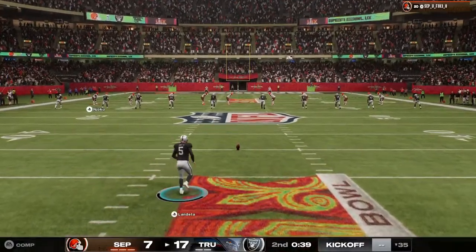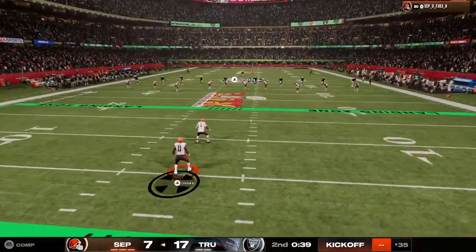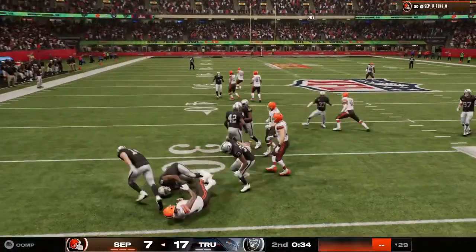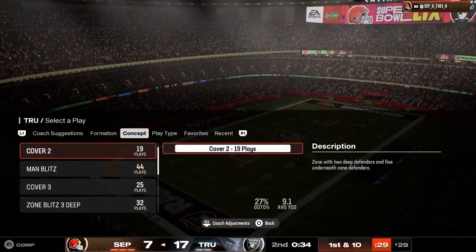Still a little time. Final minute of this first half. We'll see if they can do anything with this kickoff that is coming their way. Jones now on the return. And a decent return there. He'll get this up just shy of the 30.